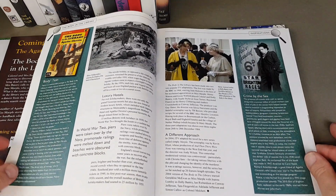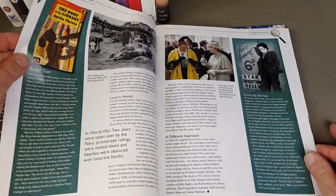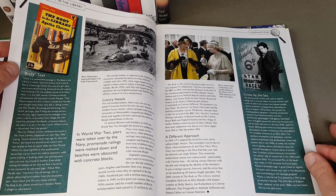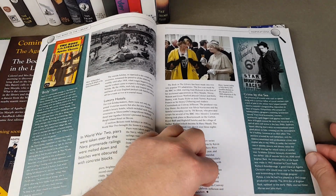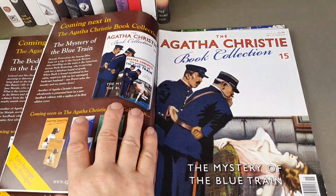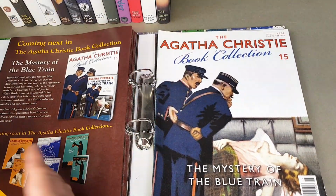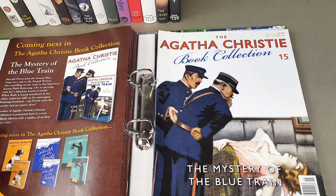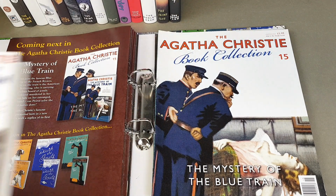See lots about Torquay. Yeah, that's the one. Yeah, that one in the corner there. That's my favourite of all the editions of Body in the Library that I've got. Penguin published it, and it's just like generic green Penguin crime. The Fontana edition I'm not a massive fan of, but that Pan one is a beauty.